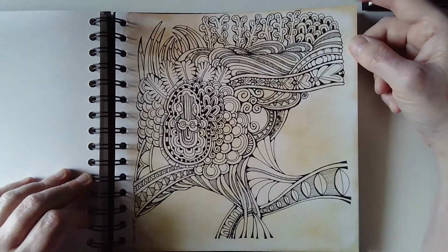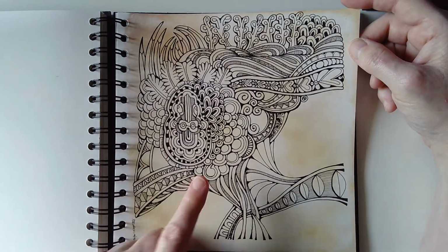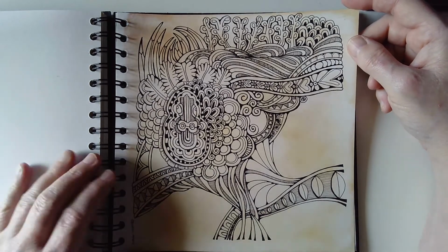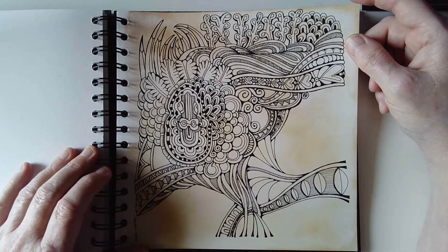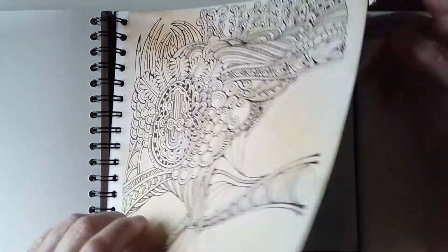But this one started with this strange motif here and grew outwards, and I wasn't really sure about it. But like so often with my artwork, I leave it for a couple of days, come back to it and think, actually, that's okay, that's kind of worked out. Whether I add colour to it, I don't know, but it's there.